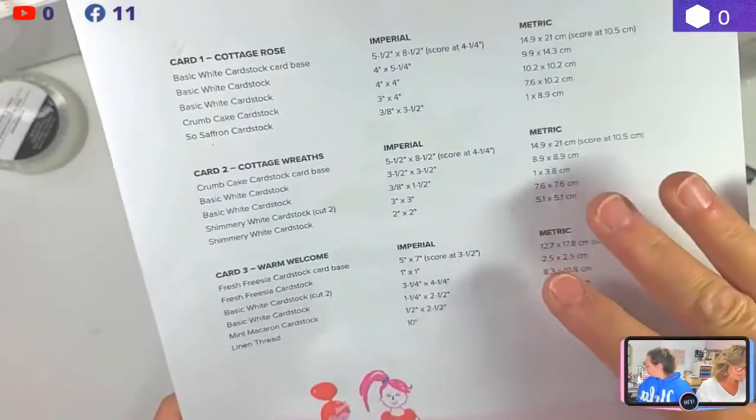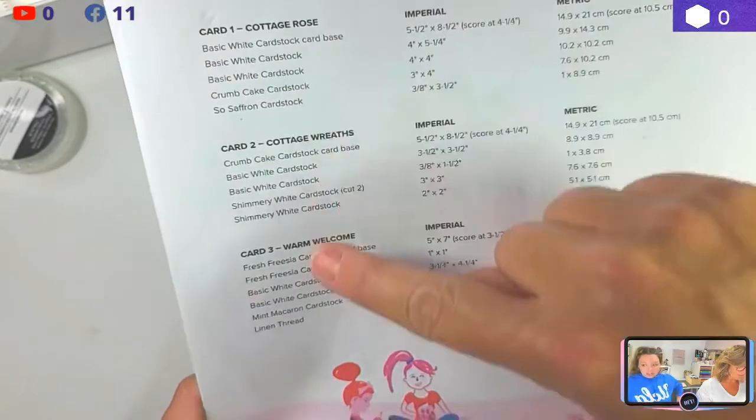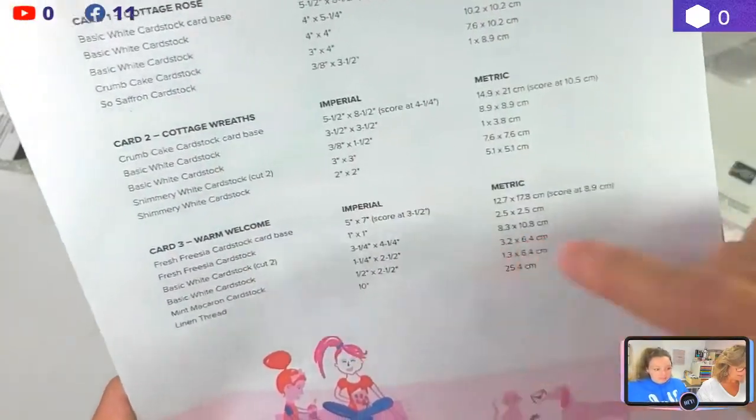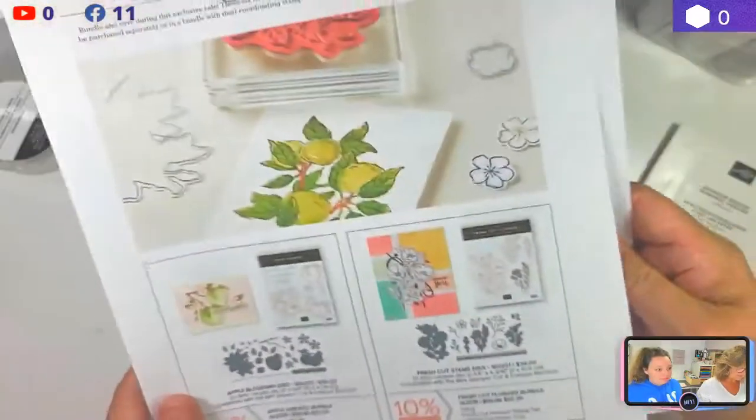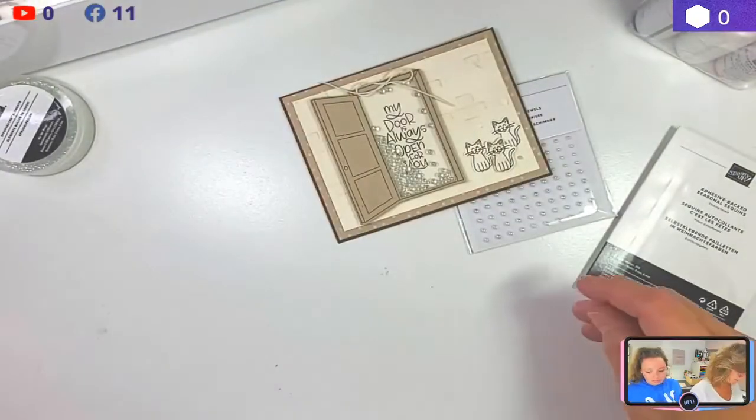Anyway, we'll get this posted as well. It's going to tell you what you need for each card that you're going to be making that day. It's got the imperial and metric measurements. So that's kind of nice if you want to prepare ahead of time.